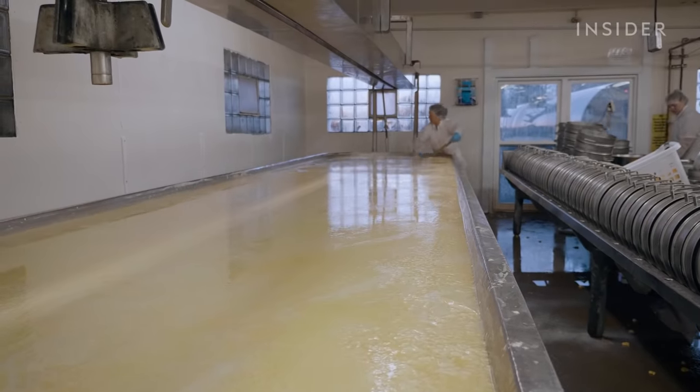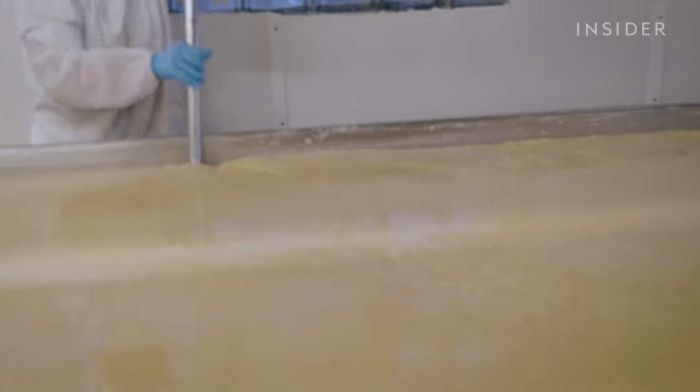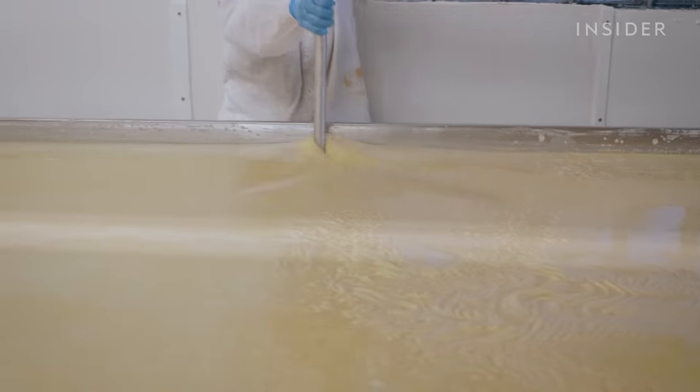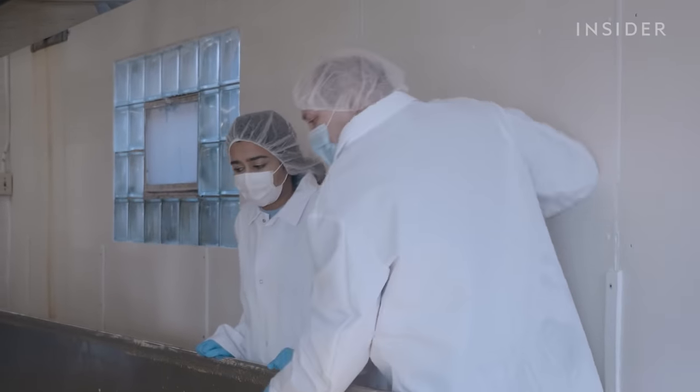Once a majority of the whey is drained, cheesemakers draw the curd to the sides of the vat and let the whey continue to drain down the center. This process is called ditching. We're pushing the cheese to the sides and we're firming it, pushing it together so it's one solid cheese.